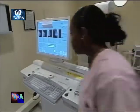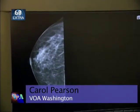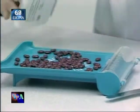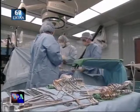The earliest stages of breast cancer are usually discovered during a mammogram. Right now, the standard treatment when tumors are found is surgery, followed by radiation therapy, and then hormone treatment. Some women who have a high risk of getting breast cancer even opt to have mastectomies, the surgical removal of one or both breasts, just to reduce their risk.